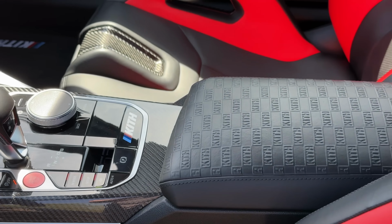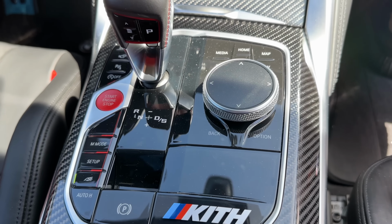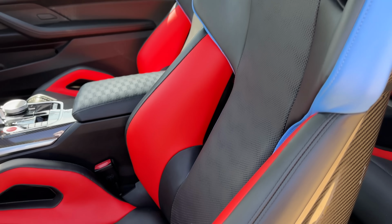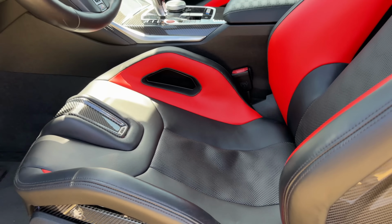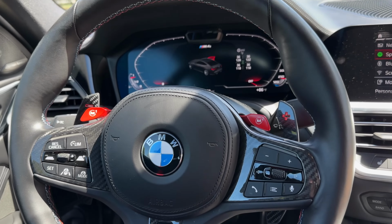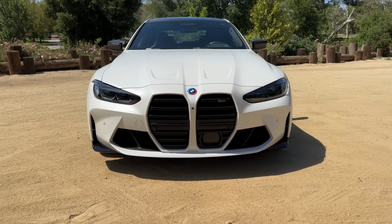That trend continues into the center console, where we have the KITH logo yet again, and another logo down here by that 8-speed automatic. These seats hold you in place so well, and I think they might be the best bucket seats you can possibly buy on a sports car that isn't reaching supercar level yet. So supportive and decently comfortable as well. But really, what you guys want to know is, what is it like to drive? So let's take it out in the canyons and find out.